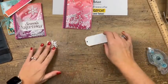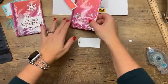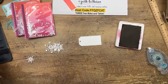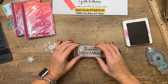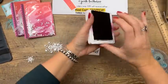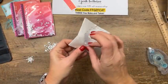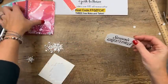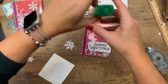I have the second smallest, no, I'm sorry, second largest tailor-made tag. And we're going to stamp that with Season's Greetings in Rich Razzleberry. There we go. And we're going to put that on with some dimensionals. Like that. Right about there. And then I've got some snowflakes that I've cut out of basic white.